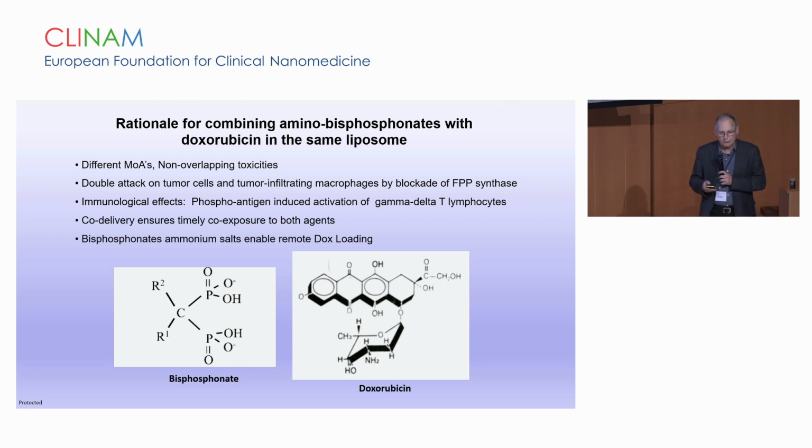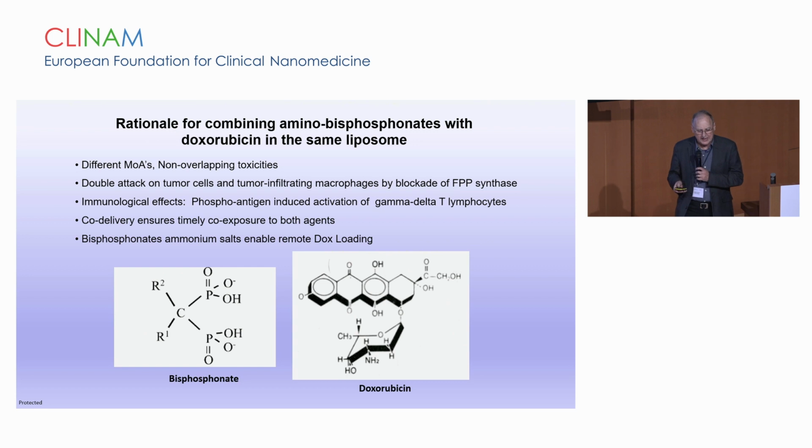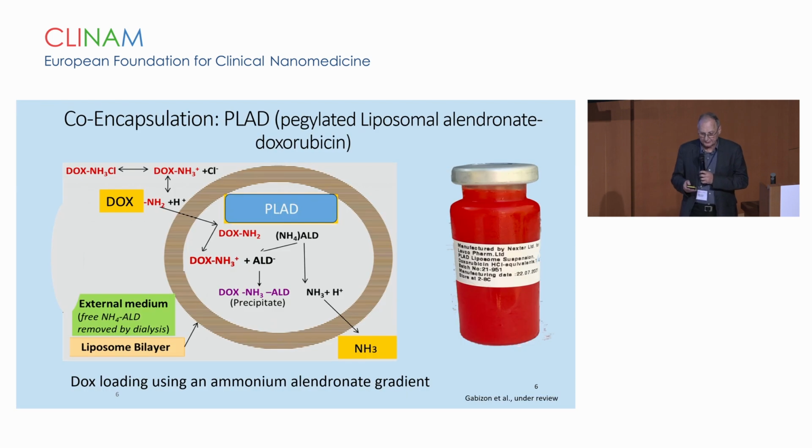So the combination that we have been focused on for the last 10 years is a combination of an amino bisphosphonate and doxorubicin. And we looked at this combination because we have different mechanisms of action, non-overlapping toxicities between the two agents. And we have a double attack on tumor cells and tumor-infiltrating macrophages by blockade of the farnesyl pyrophosphate synthase. There are immunological effects, which are due to the expression of phosphoantigens induced which can induce then later the activation of gamma delta T lymphocytes. The co-delivery effect, which ensures timely co-exposure to both agents. And finally, we have a very practical purpose for this combination, which is the fact that bisphosphonate ammonium salts can enable remote doxorubicin loading. So this is the schematic view of the loading of doxorubicin into these alendronate containing liposomes.